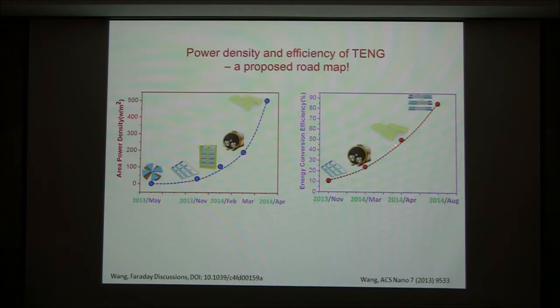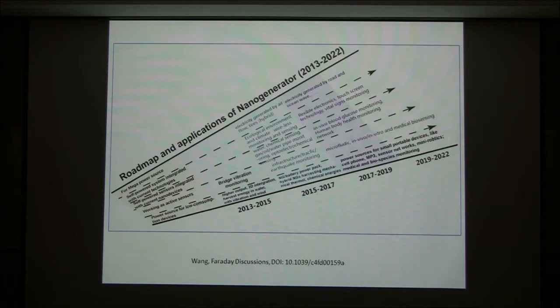The instantaneous energy conversion efficiency can be 50%. If you use liquid metal, it can reach 70%. So all this conversion efficiency is very exciting for using organic materials for this kind of energy conversion. So look at the long term. We even built a roadmap for nanogenerator applications.